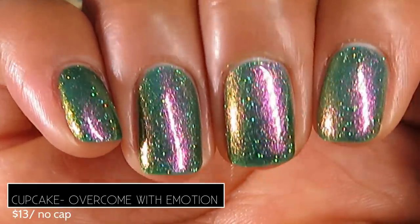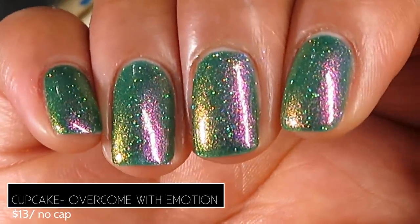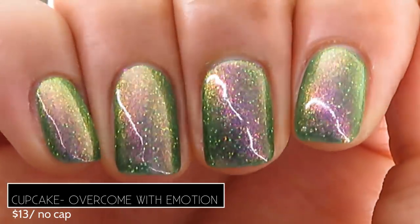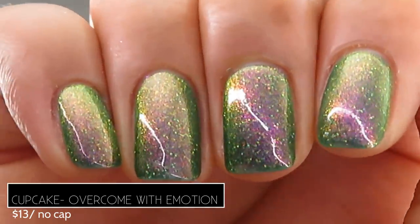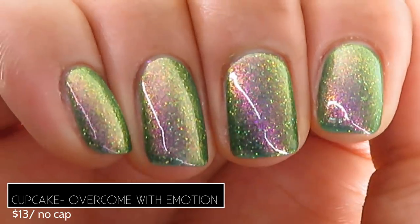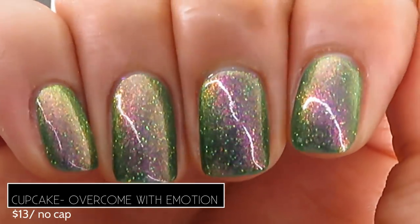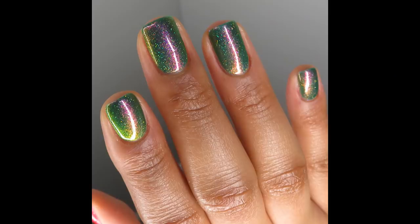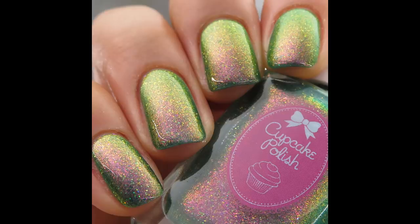The shimmer in here, you all, it's unreal. The holo is fabulous too. I've got my fingers double crossed we'll see more of this finish from Cupcake Polish because I will be buying all of them. All of them. Pictured are three coats of Overcome with Emotion from Cupcake Polish with a glossy top coat.